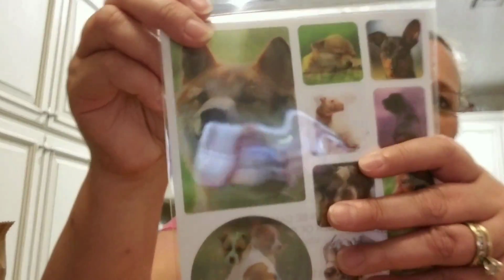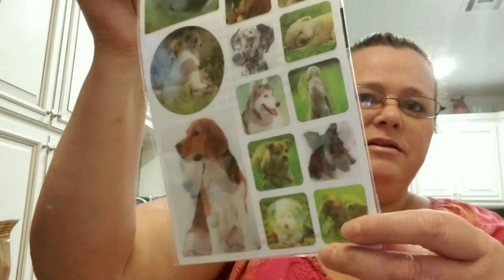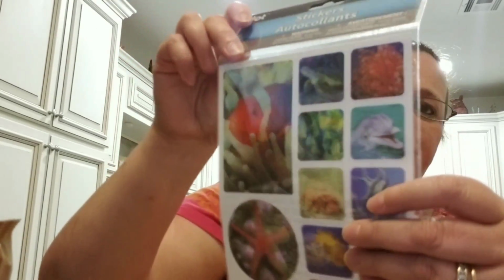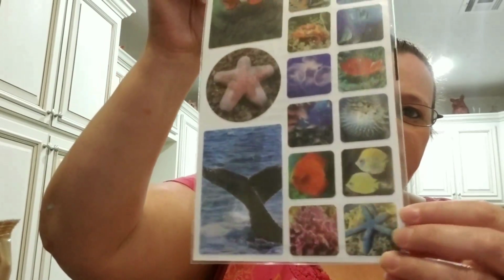And then there's this with the doggies. Oh, that one came across good. You can kind of see that one. And then this one with the sea life animals. But those are so neat, so I had to pick those up.